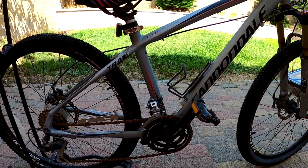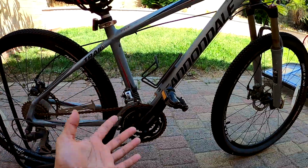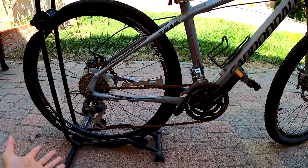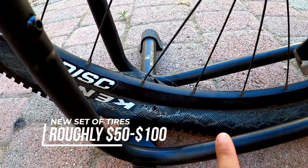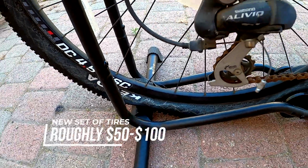And then second, is it rideable? Can you test it out? Can you check the gears? This one's not because the tire is flat, and not only that, but check it out. Sidewalls are completely done. So that's something to factor in as well.